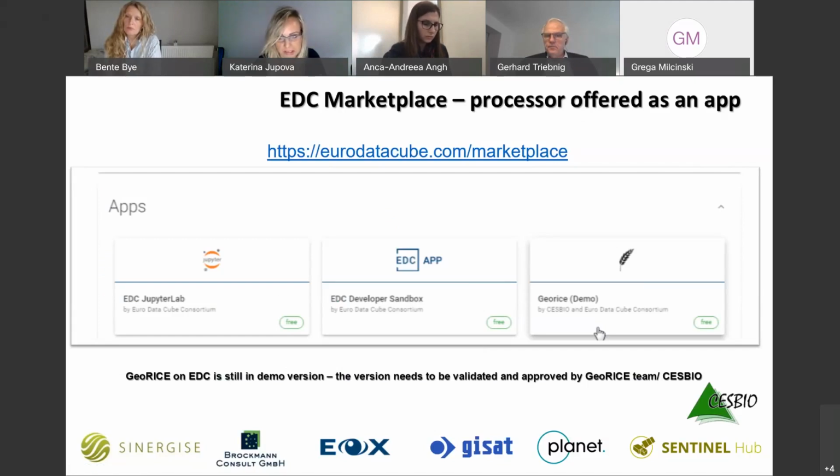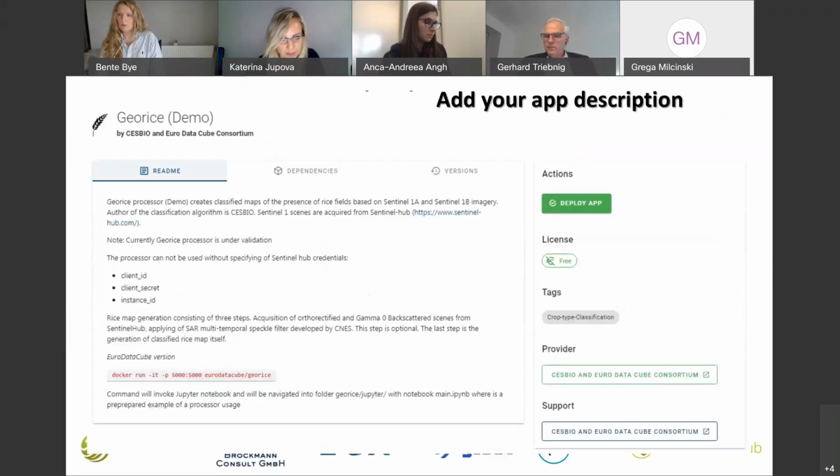Here I have to mention that the version of the GRISE processor which is currently offered via the EDC marketplace is still a demo. It still needs to be validated and approved by the GRISE team from CSBO. So it's the demo version, which needs to be approved. But it's fully functional and it works properly, so any user can test it. At the moment, it's offered for free, but we will discuss some pricing for this particular app in the future, of course. But typically, the user pays for consumption of some processing capacity of Xcube and Sentinel Hub and so on when he uses the applications.